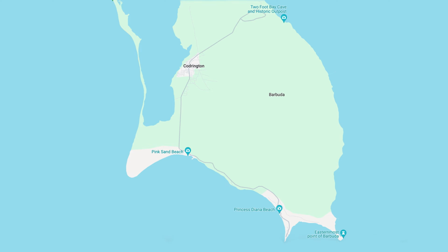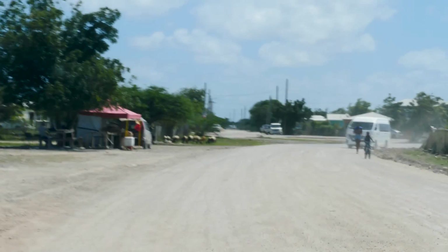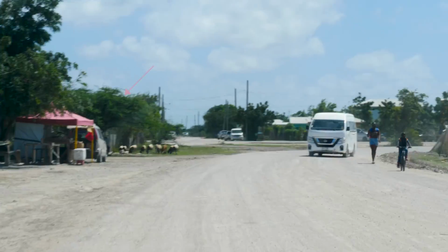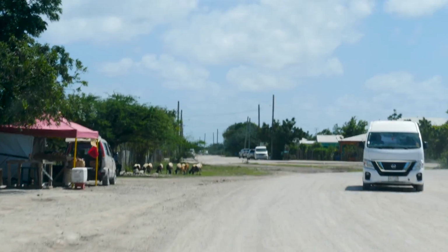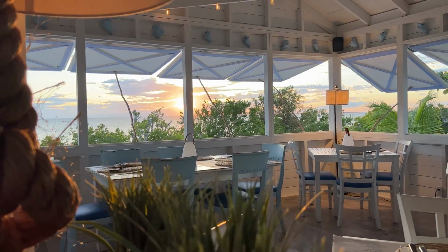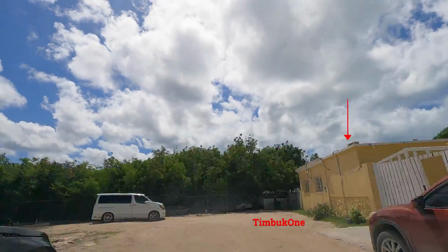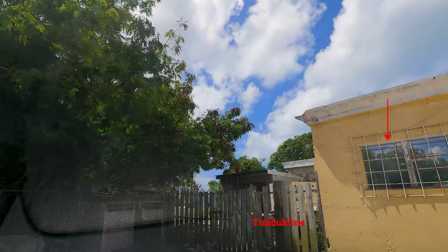There are restaurants on the island? Just a few. There's not many to choose from. I think we told you about Nobu and Uncle Roddy's. There's one sort of a bar casino sort of restaurant called Timbuk One, and there's a burger joint on the main road. And then it's really street vendors that seem to come after 6 p.m. at night, along with some barbecue on the streets and things like hamburgers, jerk chicken, hot dogs, and yeah, you just gotta walk or drive through town and walk up to the grill and see what they're cooking.